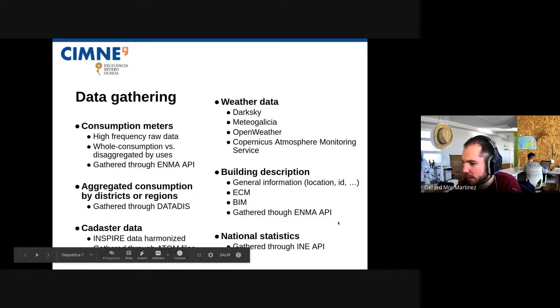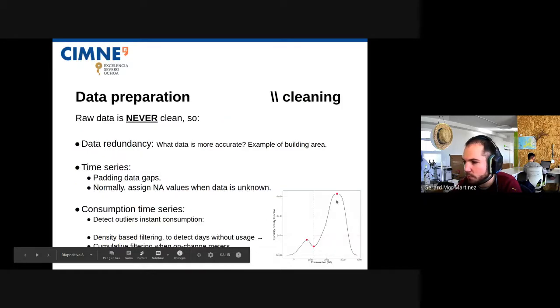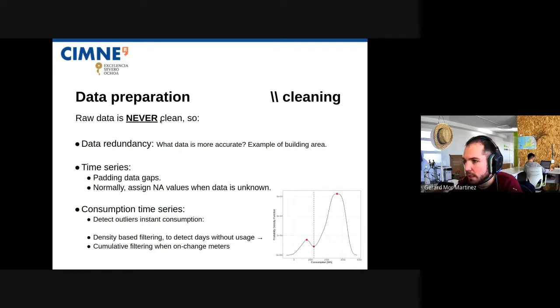And the national statistics are obtained through the INE API in Spain, and also national statistics institutes' APIs from all around Europe. So the first phase working with data is that we have to do the hypothesis, which is not wrong: it's a fact that the raw data is never clean. So we have to clean this data.